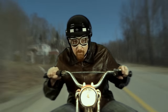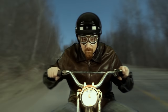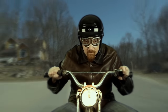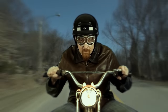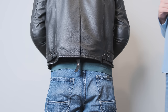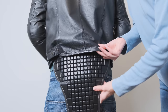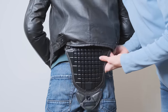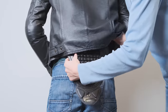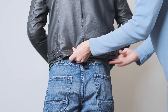CE-approved motorcycle clothing. Actually, a better phrase for this is PPE, personal protective equipment. Over the years, I've made a few videos about clothing that I wear on my motorcycle, and I constantly get criticised for the fact that it doesn't contain armour, or it's not proper motorcycle equipment, it's just motorcycle-inspired clothing. But I'm being irresponsible, I shouldn't be showing it to people.